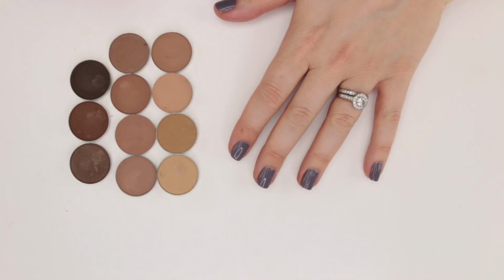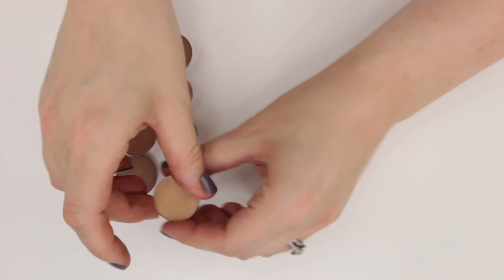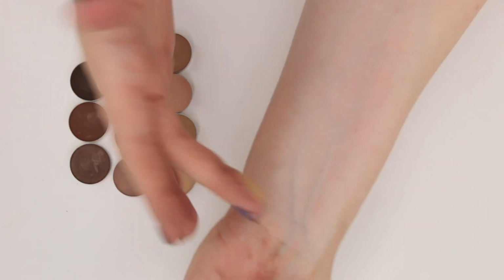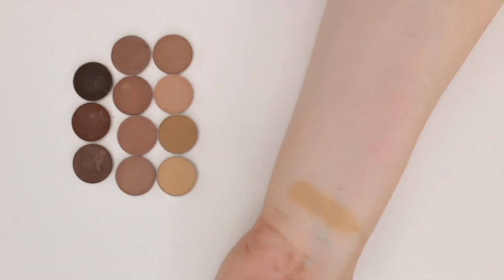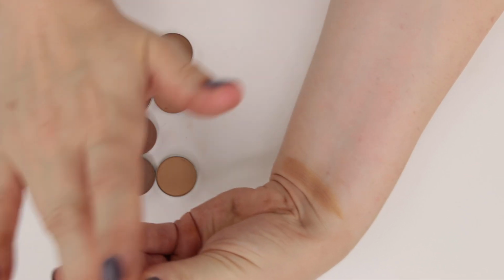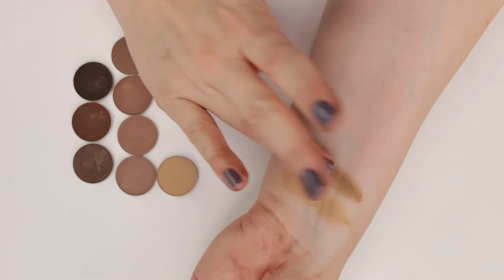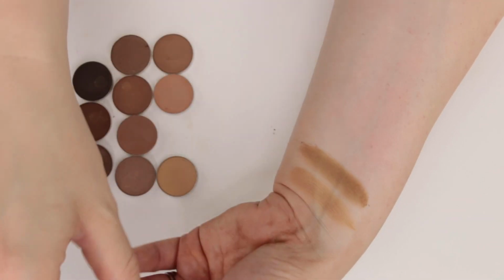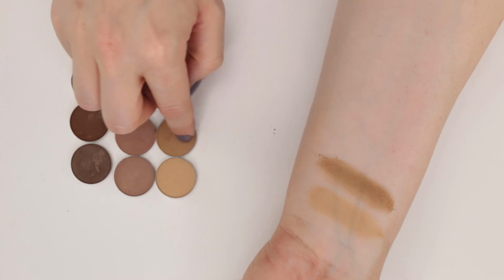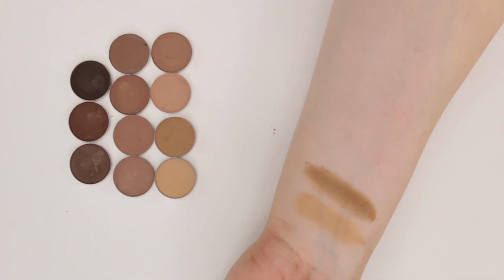All right, so here are my nudes that are more neutral toned. Up first, this is Custard from Anastasia. This has got a little bit more of a yellowy base to it, which I think is really pretty. Then this is Preppy from Makeup Geek. Hoping this one hasn't gone off because I really like this shade. Nope, we're good. That's really pretty. Also, a little bit more on the yellow tone side. I found these two shades work really well together to do a more yellow toned neutral look.